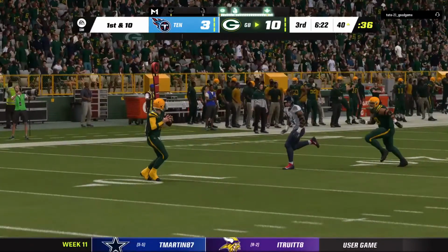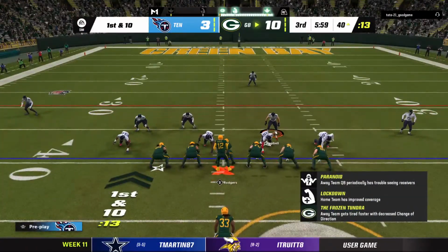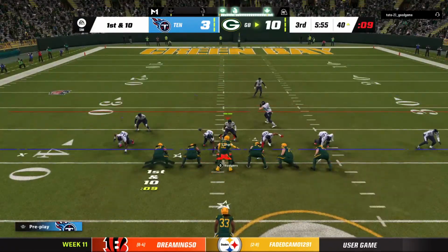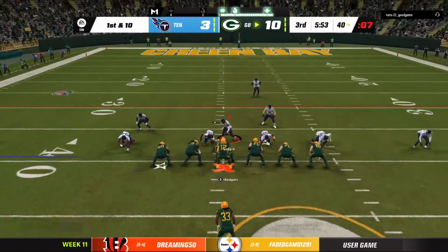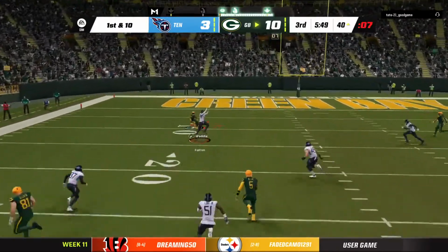Oftentimes now, offenses aren't nearly as precise as days gone by. They just help receivers find an open patch of grass and let the quarterback find you. And that's exactly what they did on that play. First with the pass through the air. Nice chunk of yardage there. And then additional pickup with his legs after the catch.